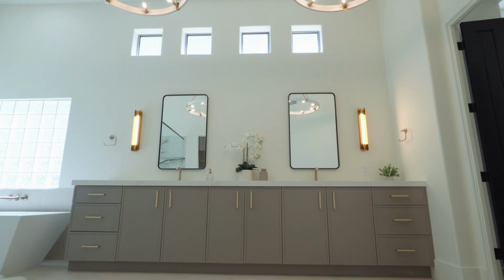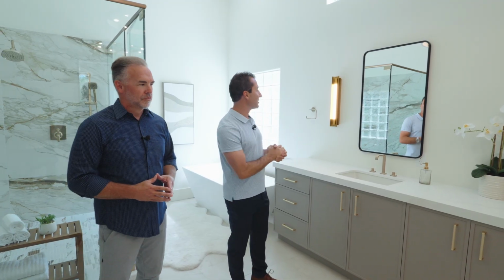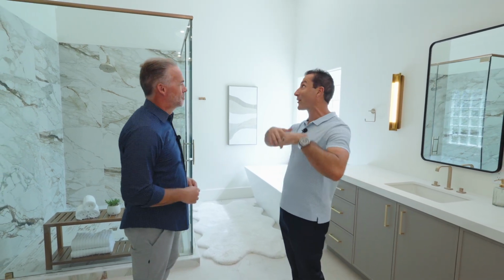Another thing that we did here is we put in this long run of cabinets. So you've got this large vanity, dual sinks, super important in the master, beautiful light fixtures, mirrors, and we took out the soffits. That's right, I forgot about that. And here we took out all the soffits.